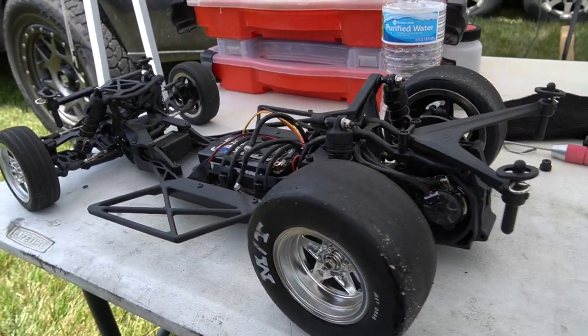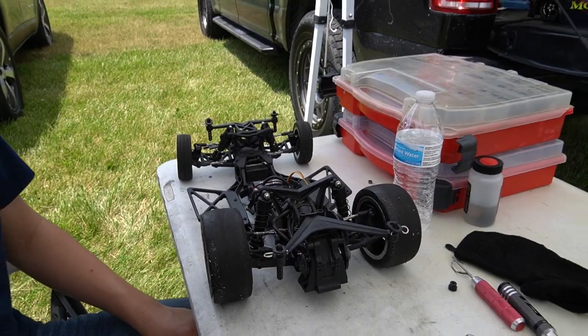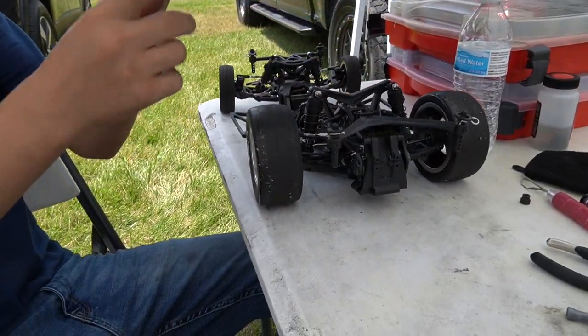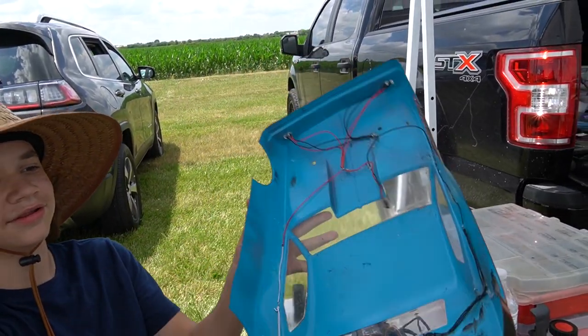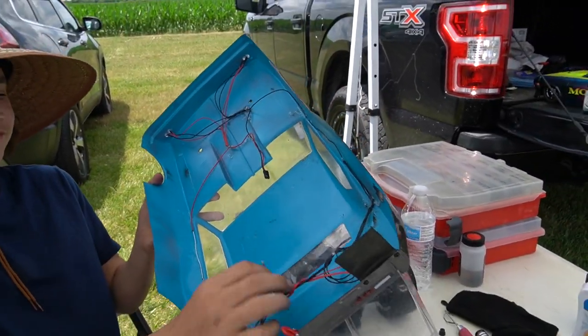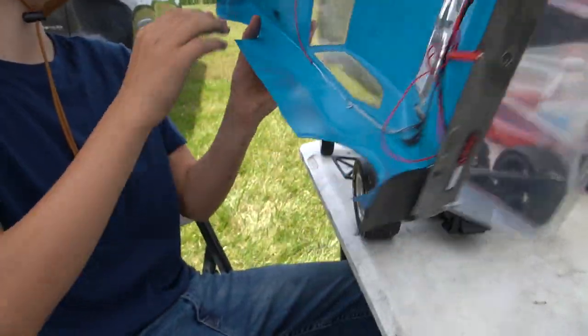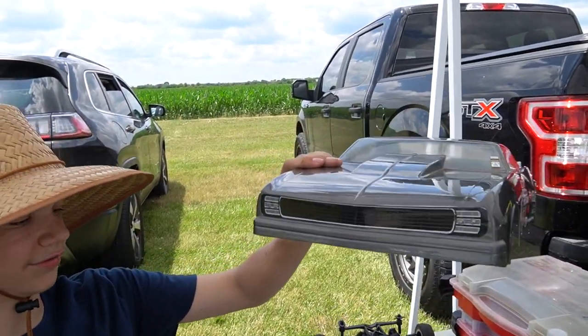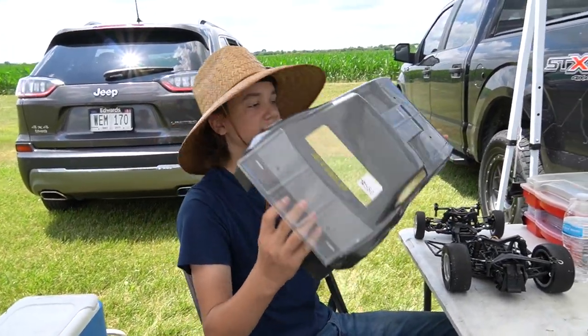Got a Hobbywing motor, Orion speed controller, ProTek servo, ProTek batteries. And the mud flaps. We're using stock tires. You worked really hard on this body. It's got mud flaps, lights, but the back lights came disconnected. It's got a cool little tow hook and front lights. And you got it down to a 3.2. I think that's pretty good.